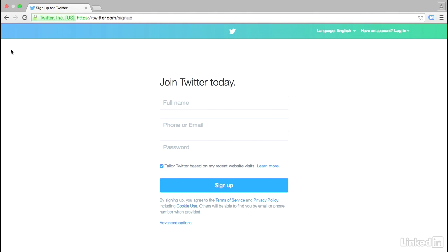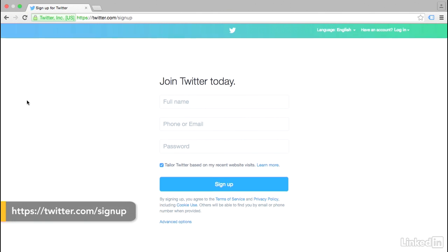Signing up for a Twitter account is very straightforward. To get started, you'll visit twitter.com and select the sign up button in the top right-hand corner. Alternatively, you can visit twitter.com/signup as I've done here.